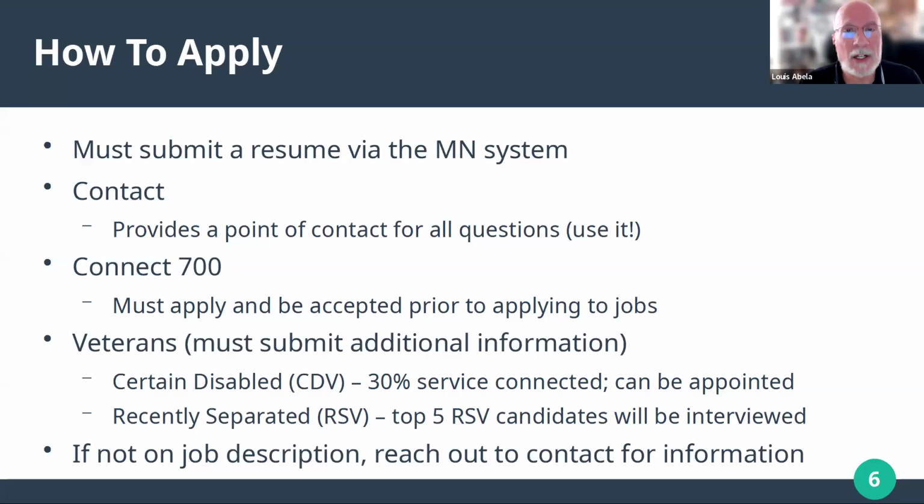Now, if there's 10 RSV candidates, the hiring manager will have to make a determination as to which are the top 5, but it greatly increases your chances of getting an interview by putting in that you are a recently separated veteran. Now, for both of these designations, you're going to have to submit additional information. This is where having the point of contact is essential. Typically, there are instructions on the job description that says what you need to do to submit this, and it is an additional process outside of just submitting your resume. So you need to make sure that you read what needs to happen and follow those instructions.